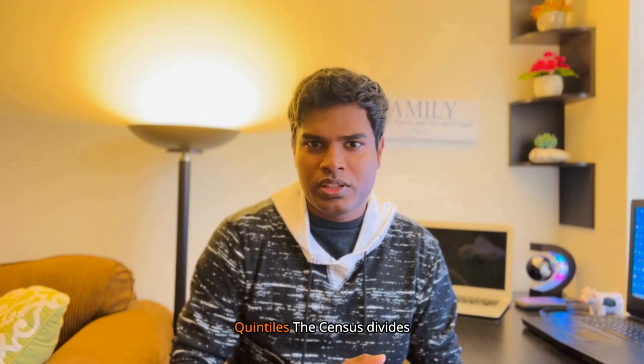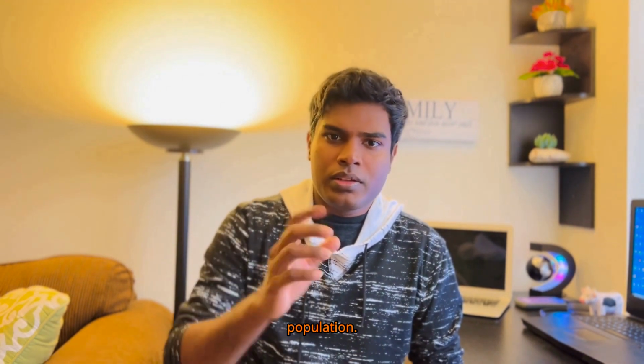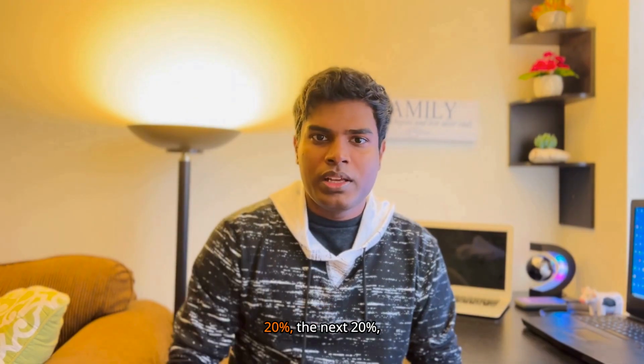Understanding net worth by quintiles. The census divides the population into 5 quintiles, which basically represent 20% segments of the US population. That means we've got data on the bottom 20%, the next 20%, and so on, up to the top 20%.